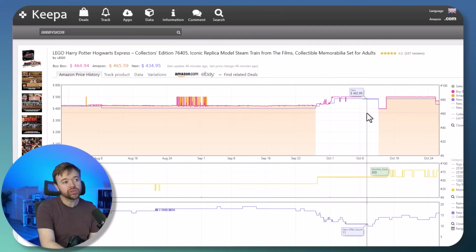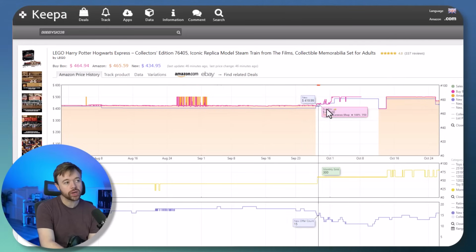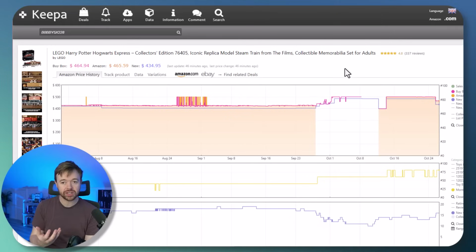Now, what I would have liked to see as an investment would be when Amazon went out of stock right here, I would like to see the price jumping a little bit higher. It's one of the big signals that I like to look for when I'm picking investments. I like to see what happened when Amazon went out of stock. Did the price jump? Because during those little times when Amazon is out of stock, if the price goes up by 50%, it tells me a lot about the demand and the supply for the set.